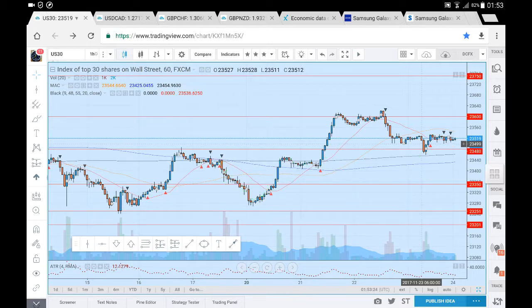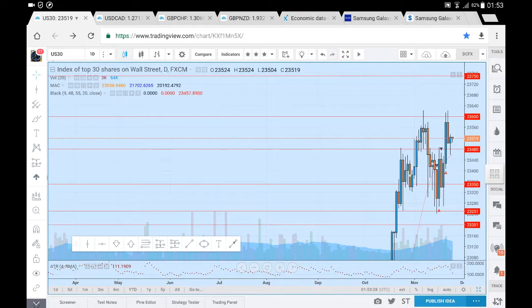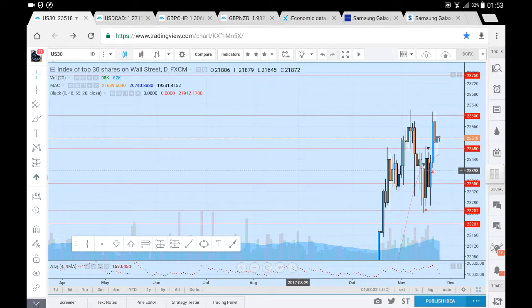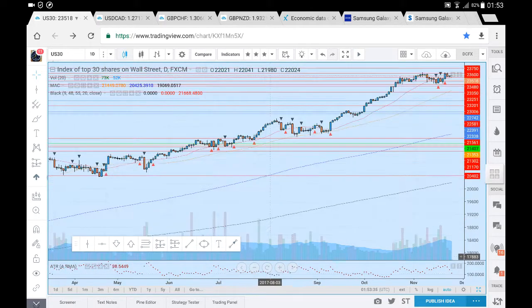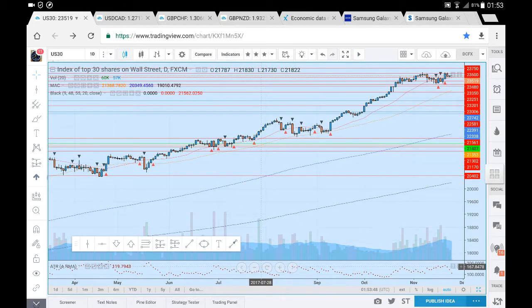So we're going to have a look at the daily chart before wrapping up here. If we head over to the daily chart on the US 30, let's get the scaling right. We won't be looking at the weekly and monthly because there really isn't any point, as they're extremely bullish, with candles closing near their highs. So let's have a look at this daily chart.